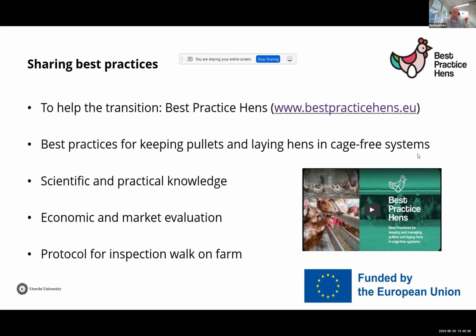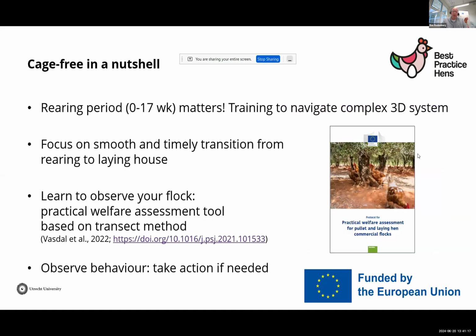So a protocol for an inspection walk on the farm where you actually look into more detail at the flock and also count the birds that you see with wounds or with feather damage or with other problems. And also look at how the flock is responding to humans, for instance. If I look at our main information in a nutshell, everything is available on the Best Practice Hens website.